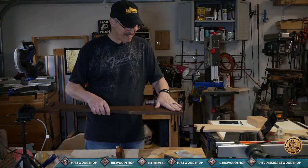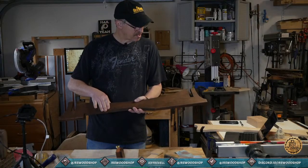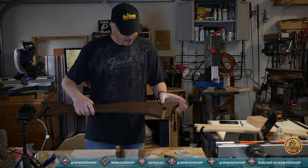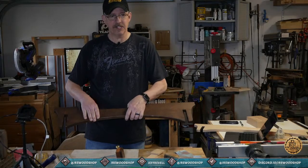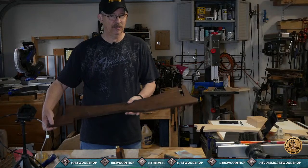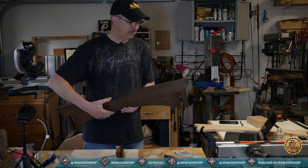It just doesn't get an even stain. But because I use such a dark stain, cherry is one of those that can be somewhat blotchy, but the dark stain really, you don't notice it on here. So because I do go so dark with these, you don't notice. If this was more of an oak color or something, you'd probably notice the blotchiness a bit more.